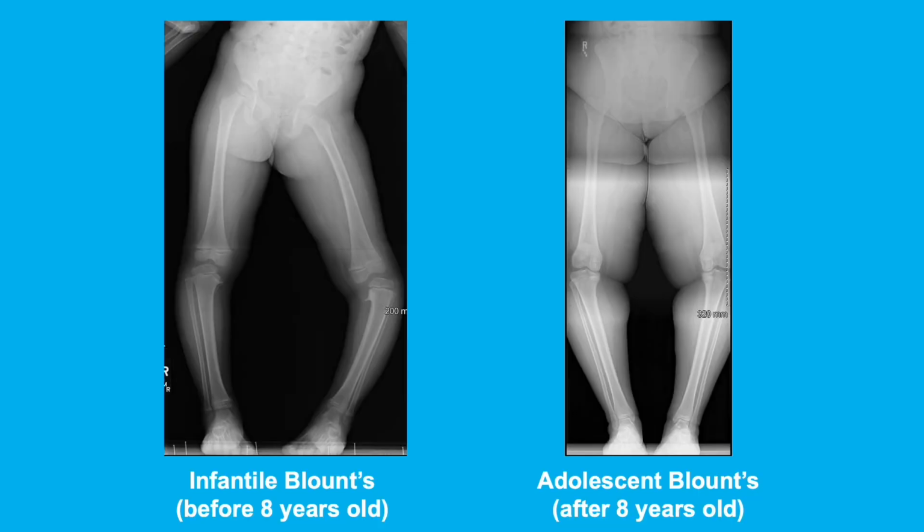If a child is younger than 8 years old, we call it infantile Blount's, and if older than 8, adolescent Blount's. This is important to distinguish because infantile Blount's disease may require more than one surgery over time to correct by the time a child is fully grown. Blount's is often seen in children and adolescents who are overweight and can cause pain in the knees as a patient ages.